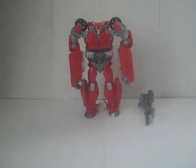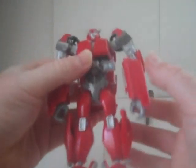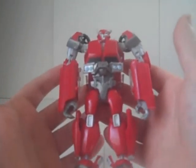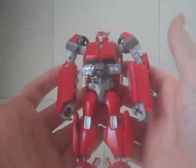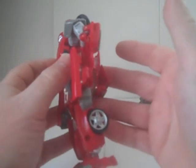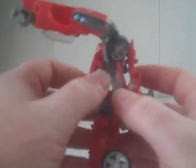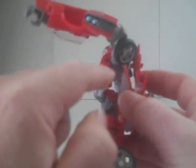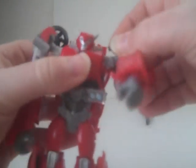As you can see, it does look nice. I'm not going to complain about that. It looks good. It's a decent looking robot. The only fault I can find is that, like the first edition, it does have a gap in the chest plate between the chest and the back piece, but it's not quite as noticeable as on the first edition.